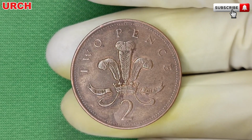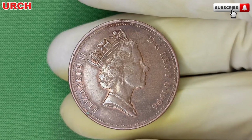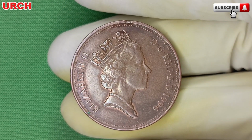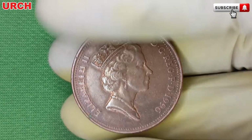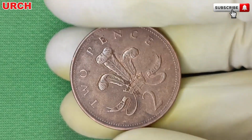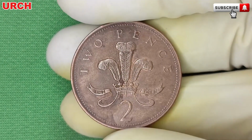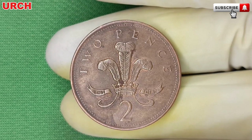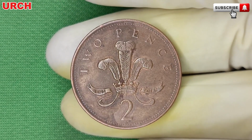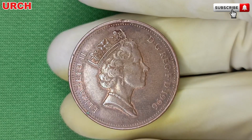This surge in demand brought with it professional appraisers and grading agencies. Numismatic experts began confirming that several of these 1996 coins had unique characteristics. PCGS and NGC, two of the most respected coin grading services in the world, began listing high-grade specimens of the 1996 Two Pence in their catalogs. Some graded MS67 or higher, mint state conditions that suggest the coin was never heavily circulated. Each new listing added fuel to the fire, pushing values higher and adding legitimacy to the coin's growing mythos.